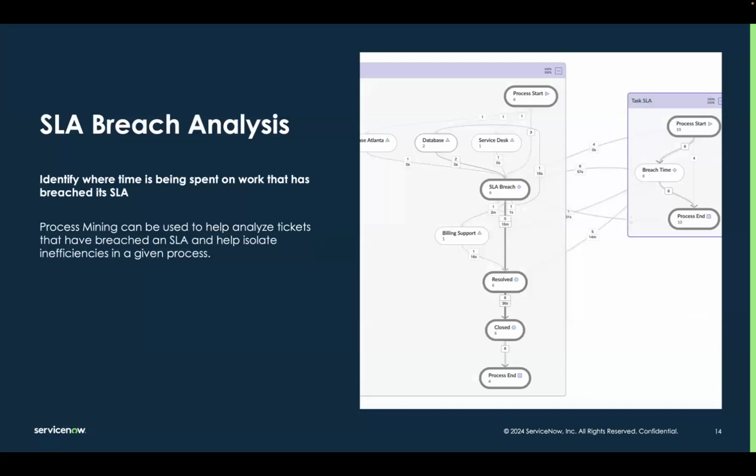All right, SLA breach analysis. Now, as many of you probably already know, SLAs can be used across the organization in departments such as HR, facilities, IT, and the intention of the SLA is to provide the customer with an expectation of the service that they're going to be receiving, and also to be able to monitor when service levels are not being met. And most organizations have KPIs or metrics to help them understand their SLA performance, what percentage of the tickets or cases have breached, and which category or types of tickets are missing their SLAs most often.